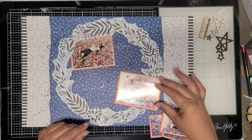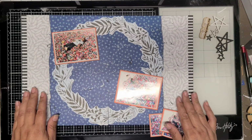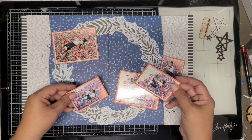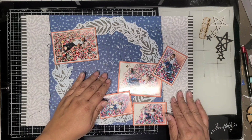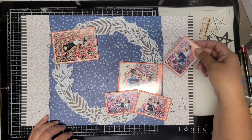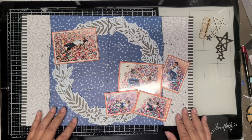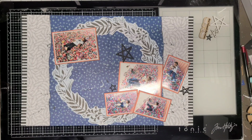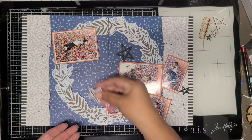And I really like the end result, and I can kind of see the inspiration from it. Hopefully, you guys can too. And I think it's just a different way to show how sketches can inspire you to create. So I would have probably never come up with this idea on my own if I hadn't seen her sketch.